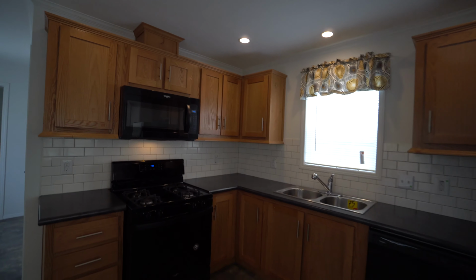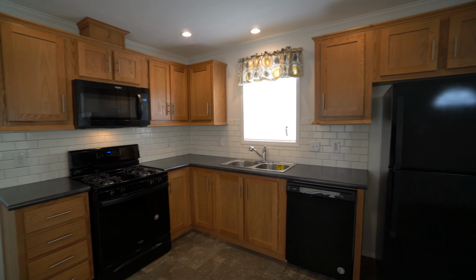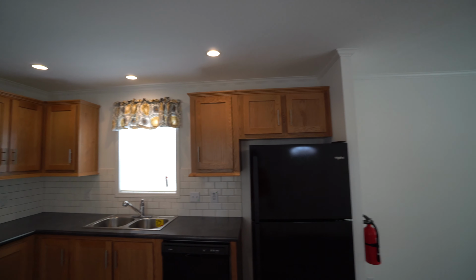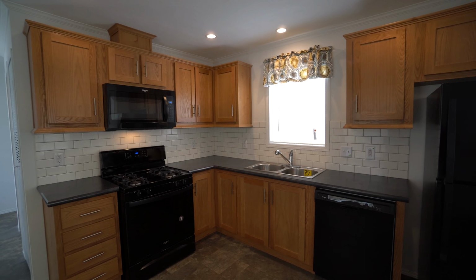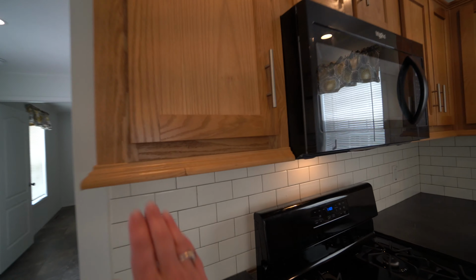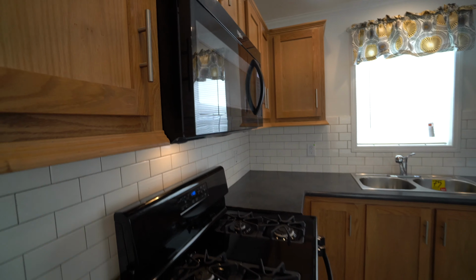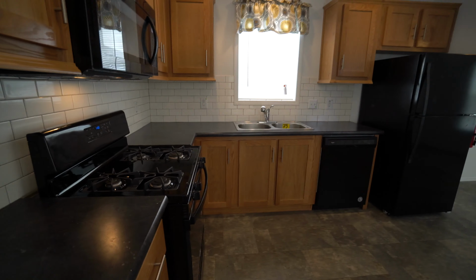Let's step back, take a look. You got plenty of counters and cabinetry. Really wonderful space. Even above the refrigerator, there's cabinetry. And we add a little bonus. We add that little skirting along the edge of the cabinet. We think it gives a great little finished look. So that's really, really spectacular.